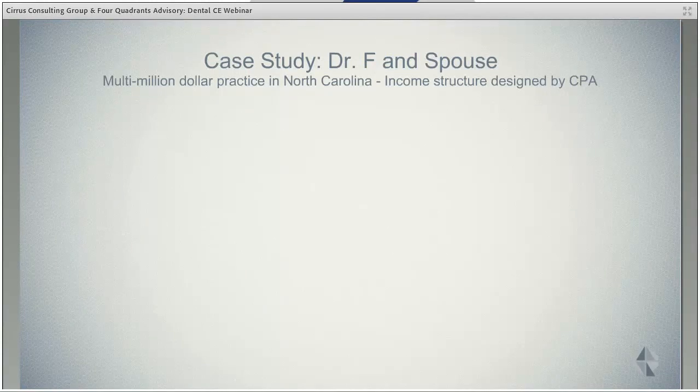So I mentioned the case study, and this is an actual client of our firm. We'll call him Dr. F and his spouse. They were a multi-million-dollar practice in North Carolina, actually about a $3.5 million practice. And as I go through this, here's the example that you just can't produce your way out of it. His income was structured and designed by a general CPA. This CPA, who had 10 or 15 dentists as clients, was not dental specific by our definition, but that's who structured it. And what we uncovered, a couple things, but number one, he had 3 associates that were making more than the owner was in terms of percent of production.